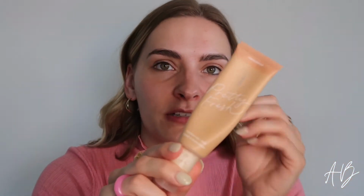So on a daily basis, I usually just use a light, like tinted moisturizer. It's nice and light. But I go between 3 of them usually. The first one is the ColourPop Pretty Fresh Hyaluronic Acid Moisturizer, tinted moisturizer. That one is in the shade Light 6W.